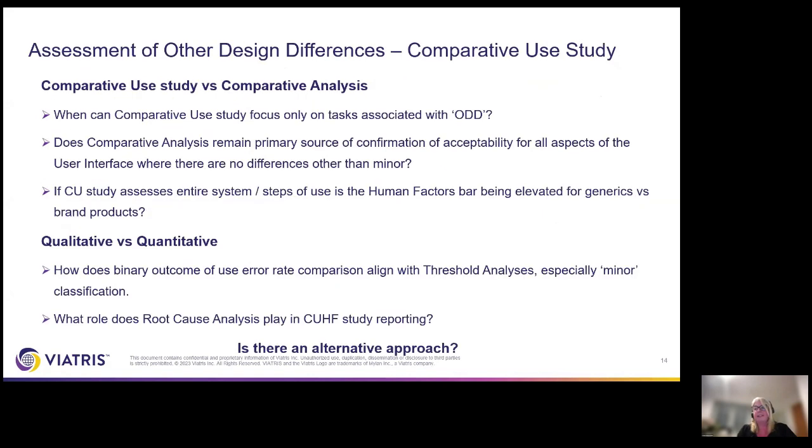This next slide is a list of questions that are commonly raised, and hopefully many of them were discussed in the in-person sessions yesterday and this morning. I'm particularly concerned about the focus on comparative use, when the outcome of comparative analysis should still hold true for all critical design attributes without other design differences. And also the call to understand what are these other acceptable approaches.